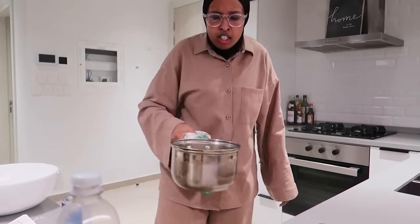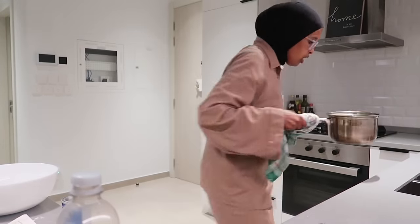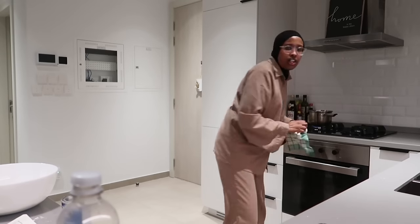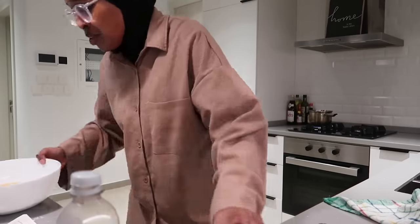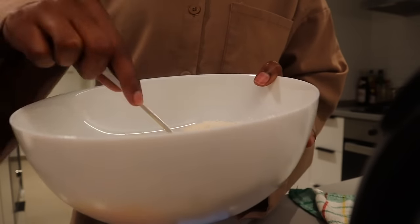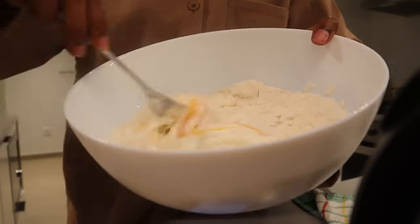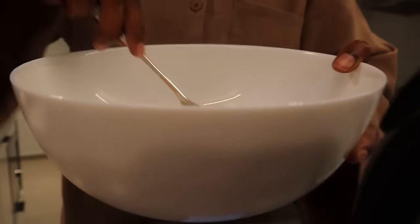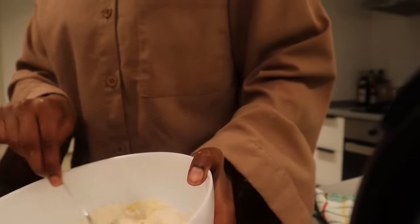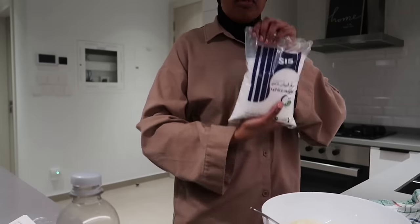Butter melt. Okay, in the meantime, while the butter is melting at low degrees, we're gonna try and mix this up. So let's mix. That looks absolutely terrible, man. We're gonna add sugar. Where's the sugar, man? We're gonna add some sugar.